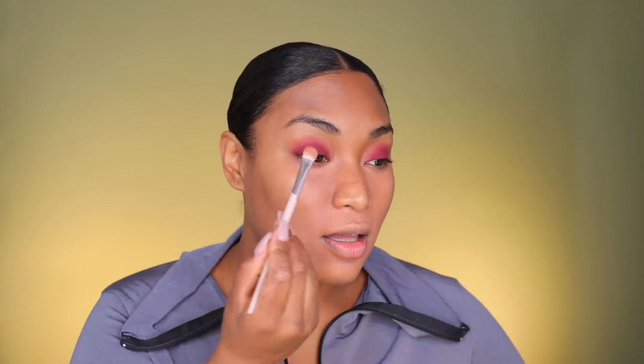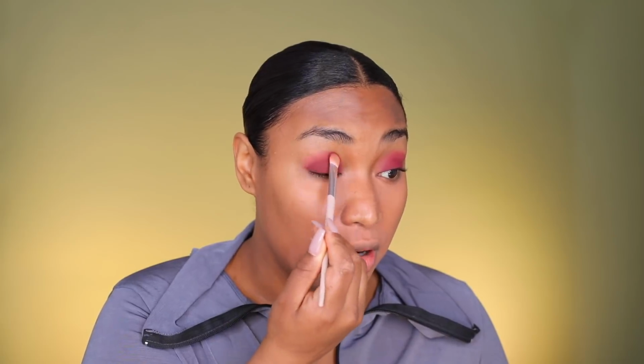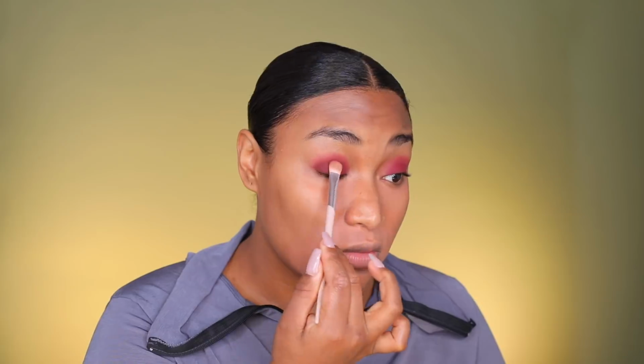Make sure you shake it, and put it on top. Damn, those eyeshadows by Dose of Colors are amazing. I'm blown away right now. Look at that. Okay, so now we have, oh, look at that, like vampire vibes. Oh my goodness, I'm loving it.